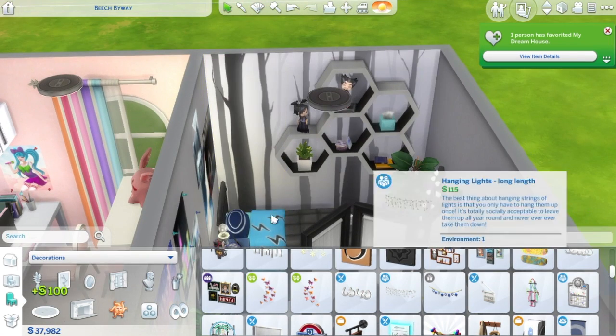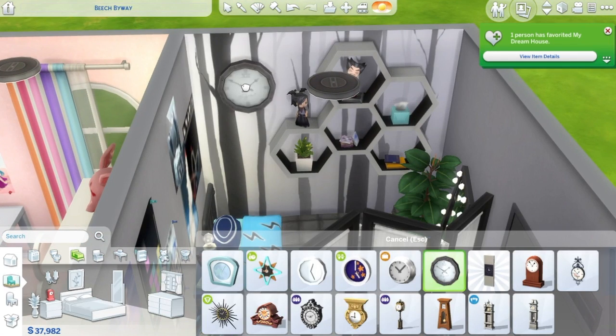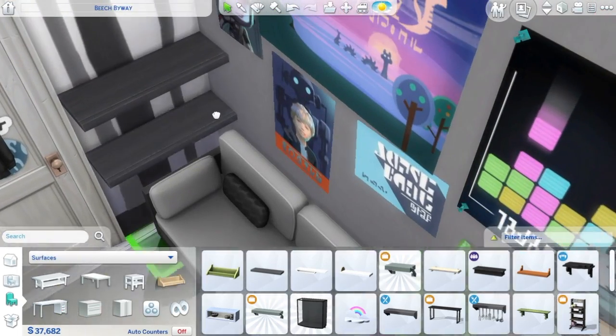But I'm using all these new wall decor items from Parenthood as well, like some posters and that little item I put behind the mirror. I don't really know what it is, just a bunch of nice wall decor pieces.